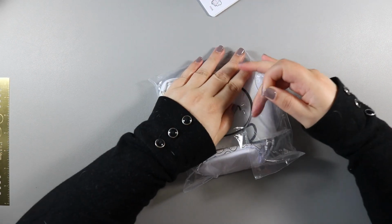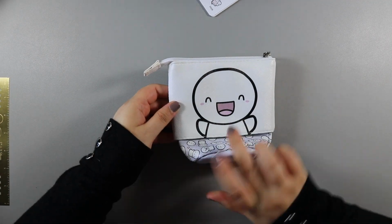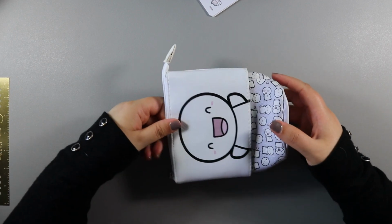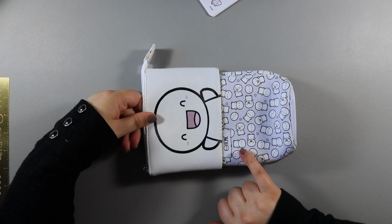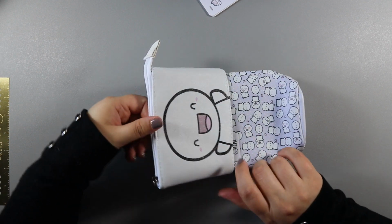Let me open this and spare you the noise. So the top part is white, and you have a laughing emoji. That's her shop logo on the front and back. And then you pull down this bottom part, and you have a little TCMC label and all the different emojis on a pale purple background.